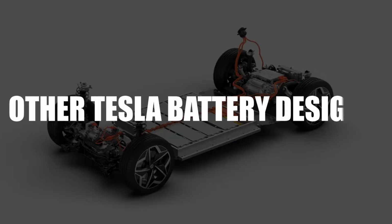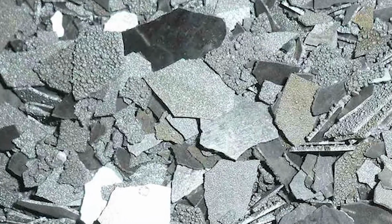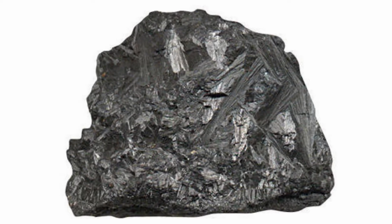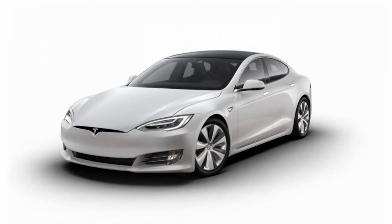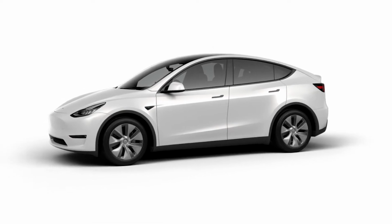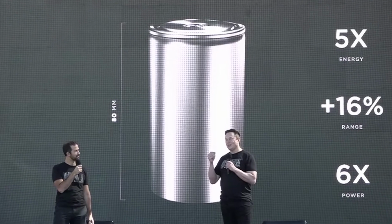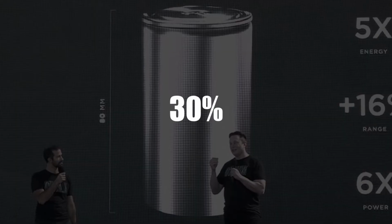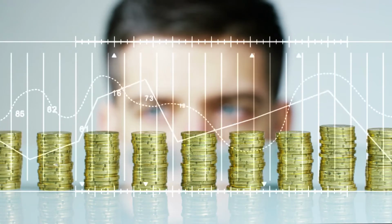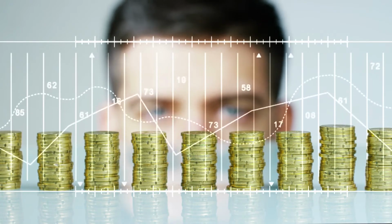Other Tesla battery designs. Tesla also has a new cathode design that is based on nickel and manganese only. Manganese is much more common, and we can expect it to be the major component in future Tesla batteries. Tesla car models like the Model S, X, and Y will use nickel-manganese cathode batteries. At the Battery Day presentation, Elon Musk revealed that by using nickel-manganese cells, Tesla can produce 30% more cars for the same amount of nickel. It is still unclear whether the price of the cars will reduce in line with the reduction in production costs. We hope that this is the case.